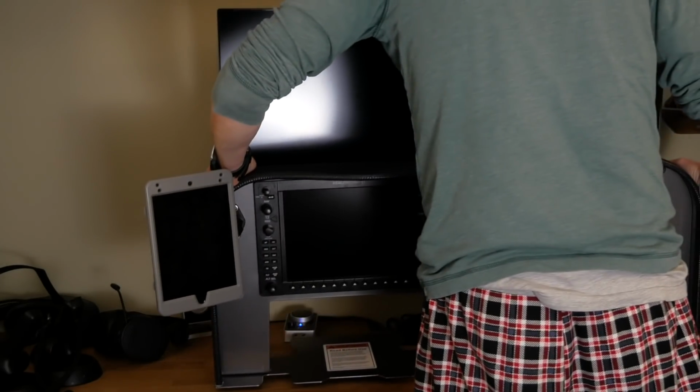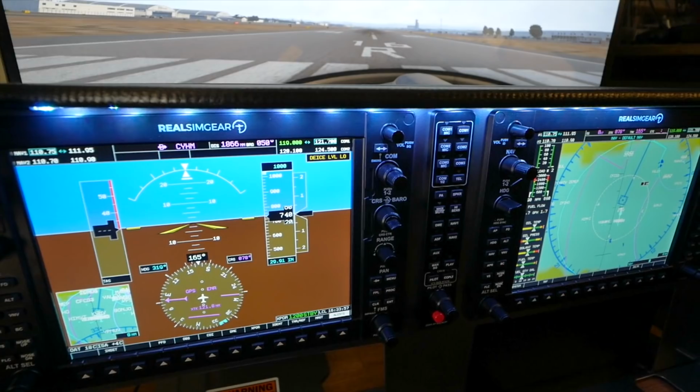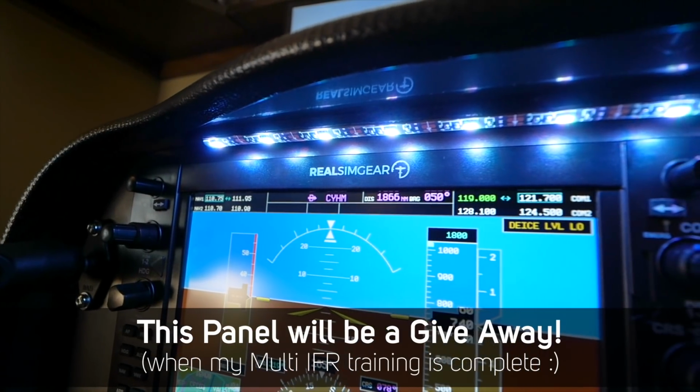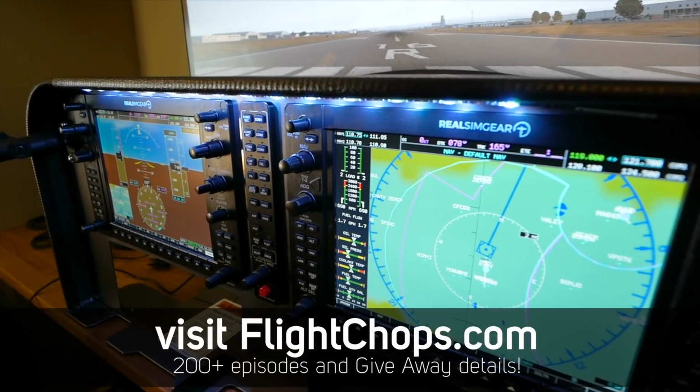Alright, so the G1000 from Real Sim Gear is going back on my desk. I've just been doing a bunch of stuff with Flight Sim 2020, which is pretty cool for VFR. They actually are now supporting this hardware in there, so that's pretty cool. But for now, I'm using X-Plane 11 for IFR stuff. It's just more deeply supported. So more IFR content coming as I get into glass and G1000 training, so that's good stuff.